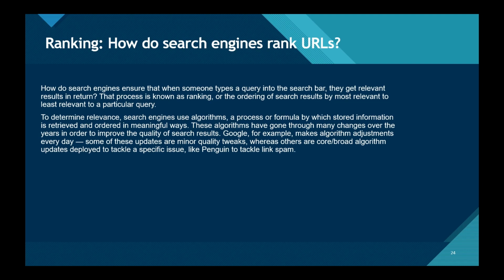The next and final factor is ranking. How do search engines rank URLs? How do search engines ensure that when someone types a query into the search bar, they get relevant results in return? That process is known as ranking, or the ordering of search results from most relevant to least relevant to a particular query. To determine relevance, search engines use algorithms, a process or formula by which stored information is retrieved and ordered in a meaningful way.